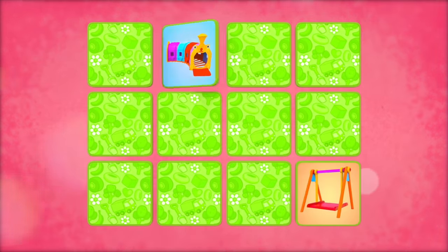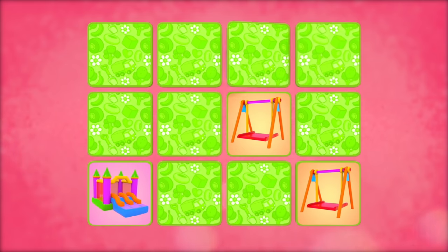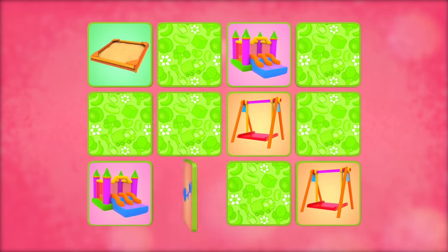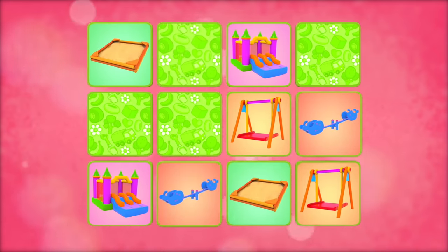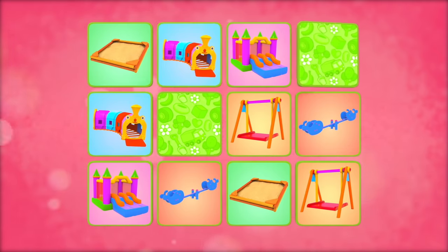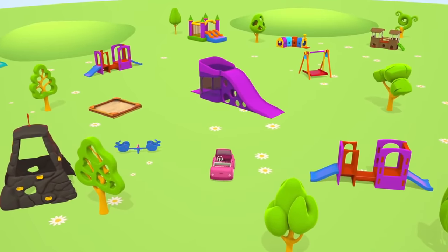Let's find matching pictures. Swings. Fancy castles. Sandboxes. Seesaws. Tunnels. Slides. Mimi came to the playground to take a ride down the slide.